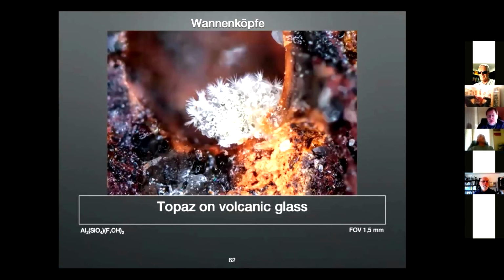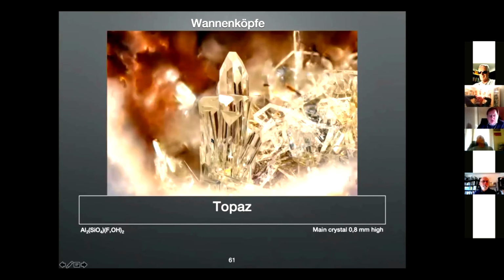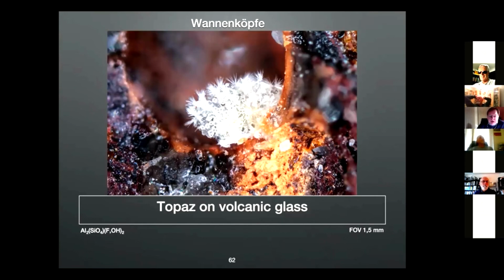This is one of the finest rarities that I have. The little balls are analyzed as being volcanic glass here, and the acicular crystals on them are without any doubt topaz. And this is the only sample where at least I have ever seen this combination. So this is a rarity, I think.